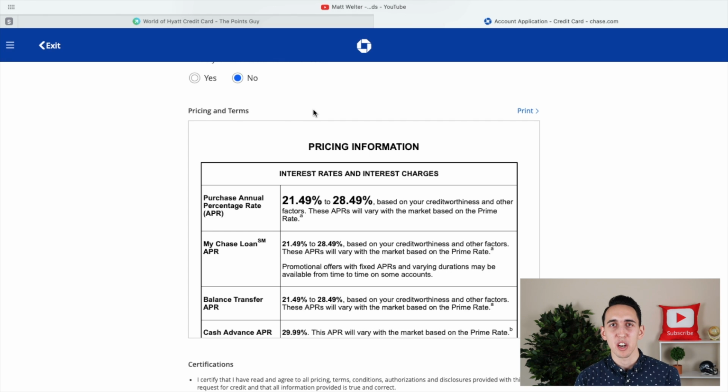Then just one quick note about our gross annual income. We do file taxes jointly, which is the reason we're able to combine our income on credit card applications for that gross annual income. So just for those of you who are wondering, that's the reason for that.